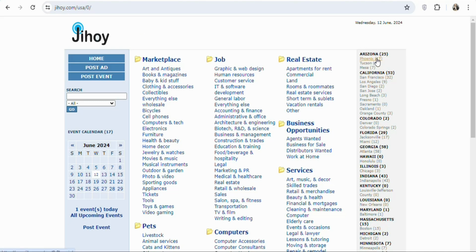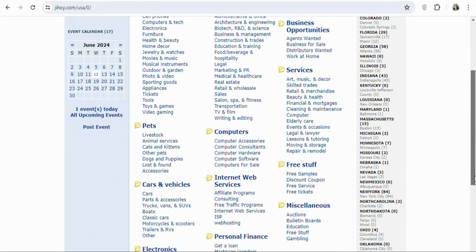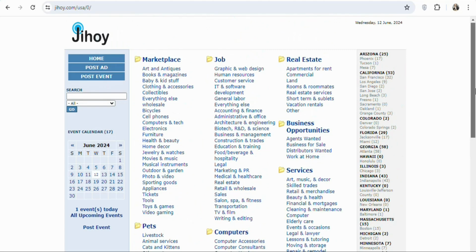You can see a whole lot of different states and cities. As you can see, these are states and cities in the United States. You can see this website is available in the United States. So if you post your ad, you are posting to people who live in the United States. You can see a whole lot of different states.